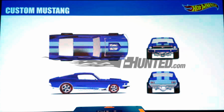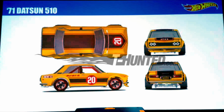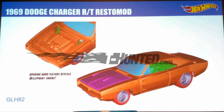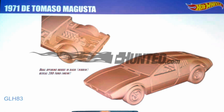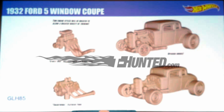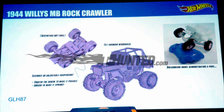If you're a Redline Club member, we've got the Custom Mustang, the 1982 Lamborghini Countach LP500S, the 1971 Datsun 510, the Nissan Skyline BN R34, the 1969 Dodge Charger RT Resto Mod, the 1971 DiTomaso Mangusta, the 2006 BMW M3, the 1932 Ford 5-window coupe, 1964 Chevy Impala SS Lowrider, and the 1944 Willys MB Rock Crawler.